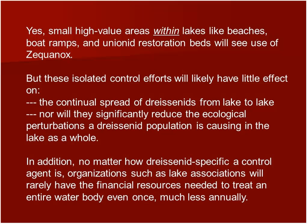There's also a thing at the very bottom of that slide. I said it's cost prohibitive to treat an entire lake. So I want to read that sentence. In addition, no matter how dreissenid specific a control agent is, and don't we all want it to be very specific, organizations such as lake associations will rarely have the financial resources needed to treat an entire water body even once, much less annually.